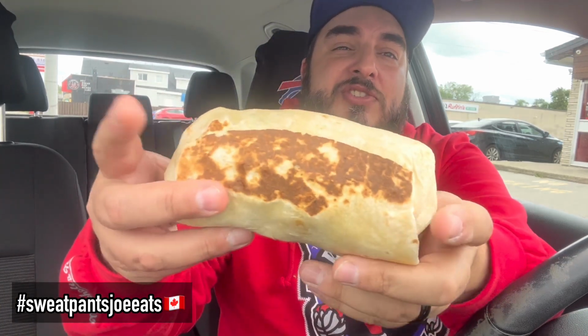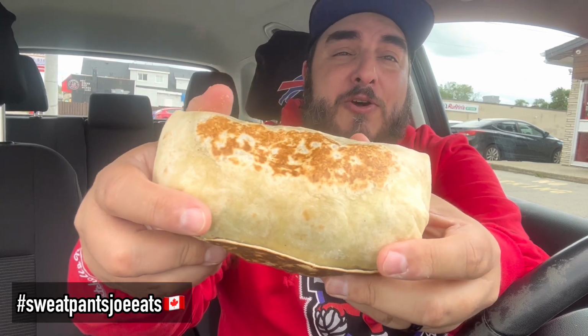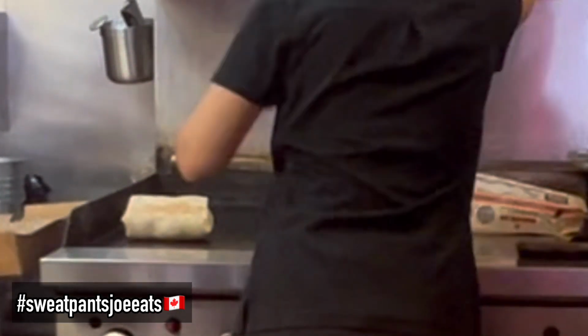But now it's time to try what they're famous for. Time to try the straw that serves the drink at Fat Bastard Burrito, and that is their burrito. First, I wanted to point something out to you guys. You see the markings on the outside of the burrito? Unlike Chipotle, when they finish the burrito, they put it on a flat top grill for a few minutes. Get it nice and charred for you.